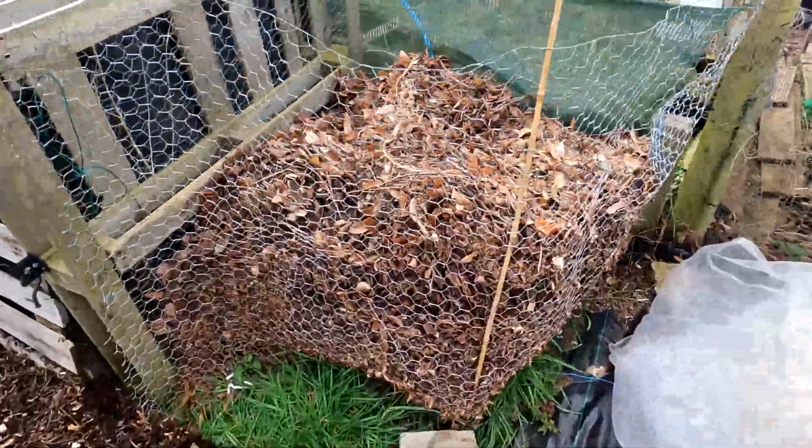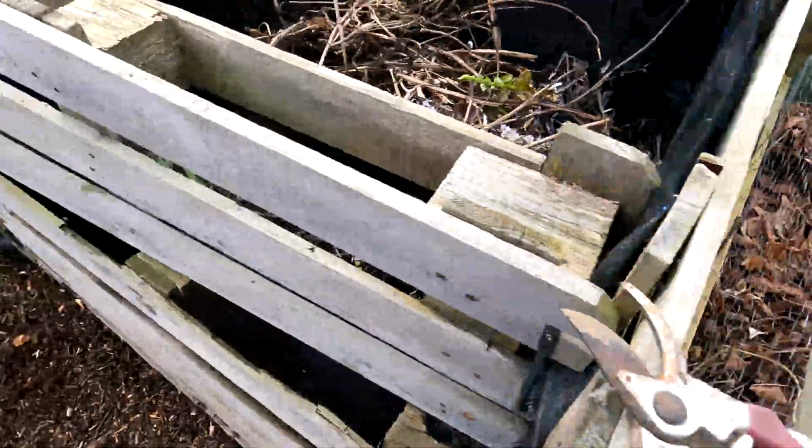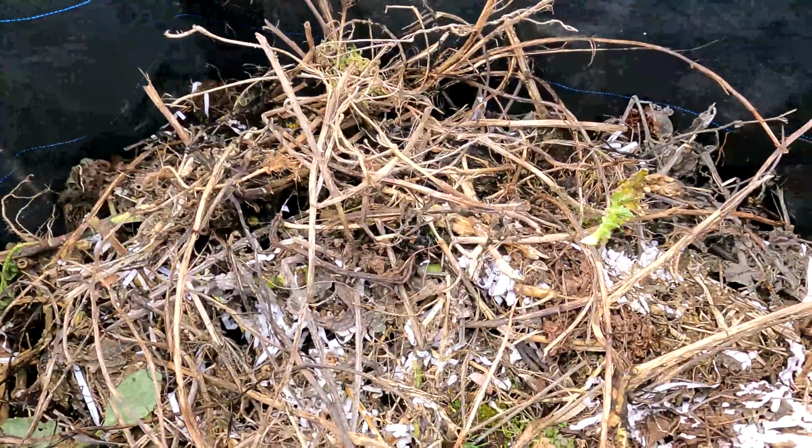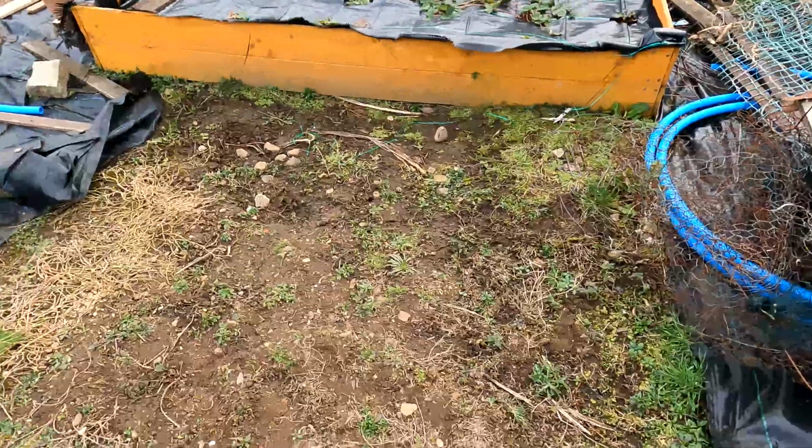Moving on over here, we've got a big old bucket full of leaves. That's just leaf mould that's being made in there. In here we've got some compost being made. It just looks like a bit of a mess at the moment. This area here is a bit of a mess.